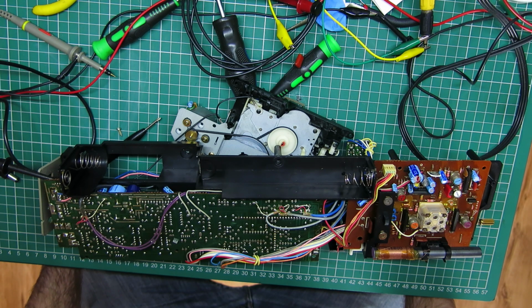Back to this fault of no audio. I spent last night going through this. Now, I don't have a service manual for this. There probably is one out there somewhere, but it's likely in Japanese. Very few results you get for these at all.